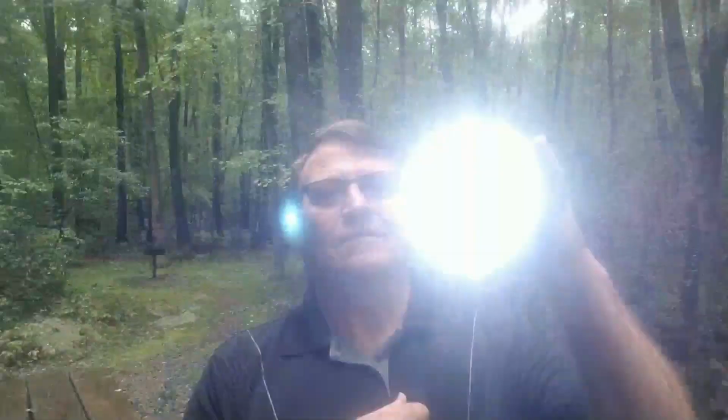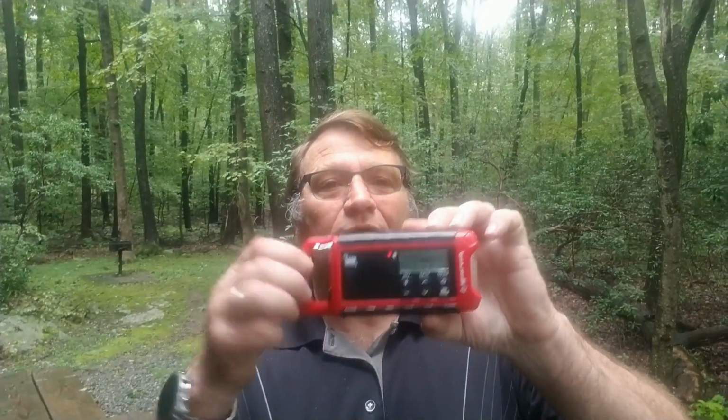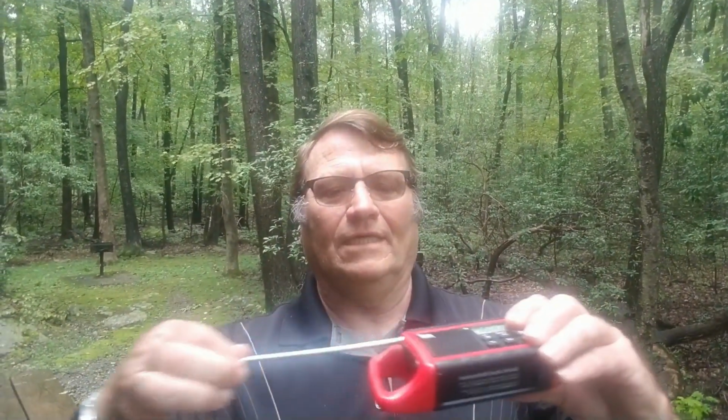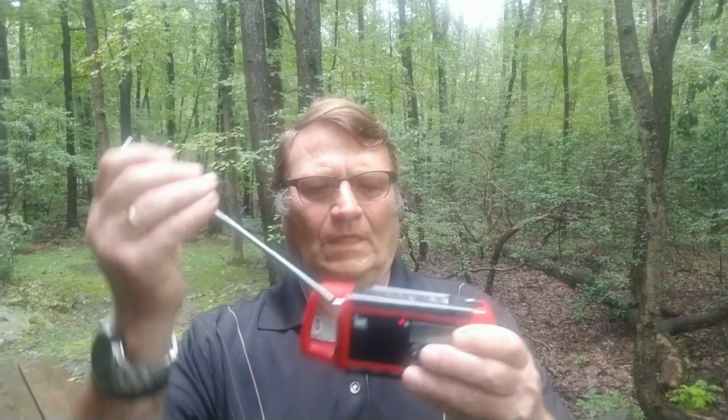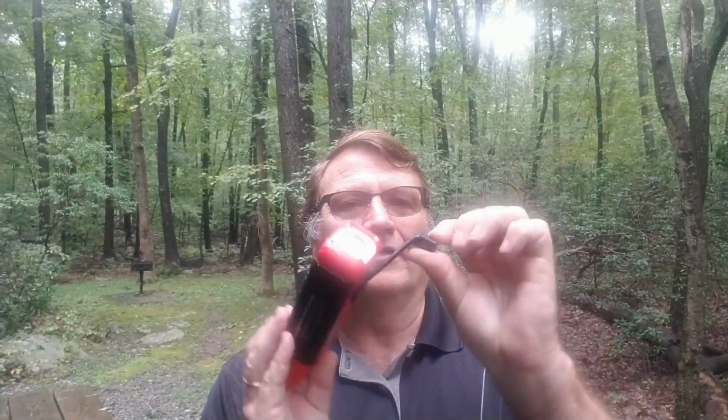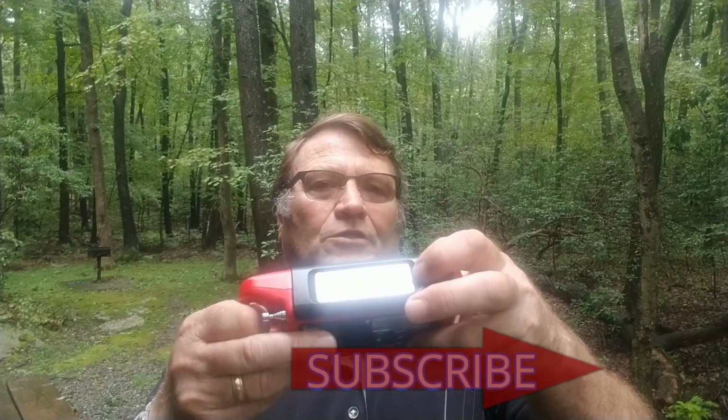It has a flashlight. There's low, there's high, there's SOS, and then off. So I use this as a flashlight too. It's real handy. Pretty rugged, small handle right there. There's a pull-out antenna for the FM radio and the weather channels, right like that. If for some reason your batteries are almost dead because you forgot to charge it, there's a crank. There's a hand generator built into this, so you crank this real fast, and it charges the battery, so you can listen to the radio. There's also a solar panel built onto the radio, so you can put it out in the sun and charge the battery that way.